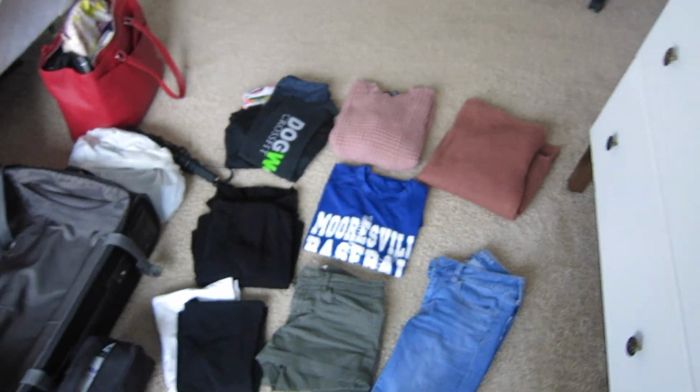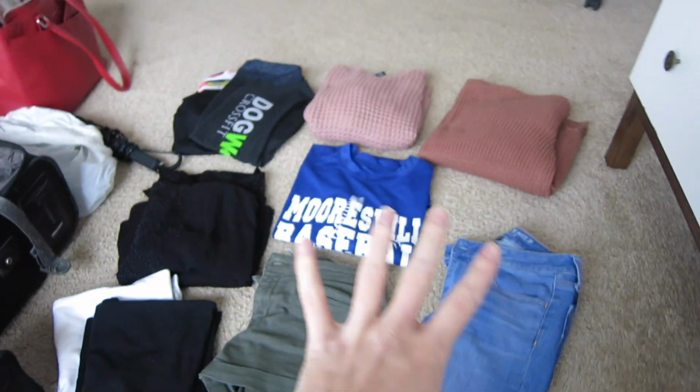I wanted to show y'all how I'm packing. Basically just how to pack a carry-on, I guess. Oh, my camera's dying, that's great. But this is everything that I have.